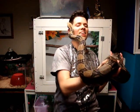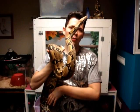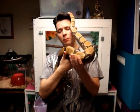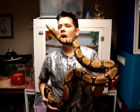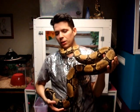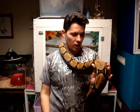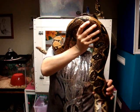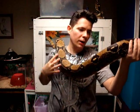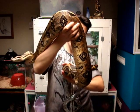But there's Ricardo. This is Booth, my other male red-tailed boa. He is doing really well. He's a good feeder. He has a little bit of pinkish tone around his face. But he's gotten a little thicker since the last time you saw him. I think he's a little thicker than Ricardo, but I don't think he's quite as long.